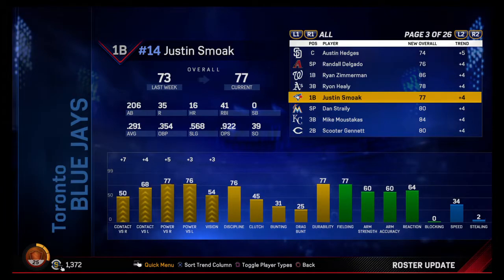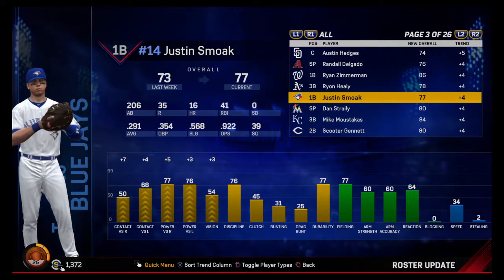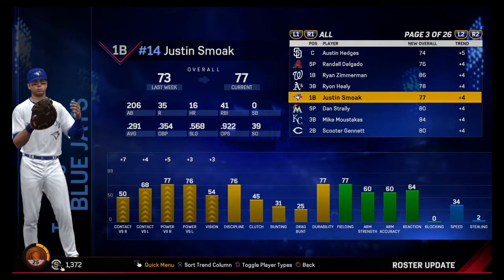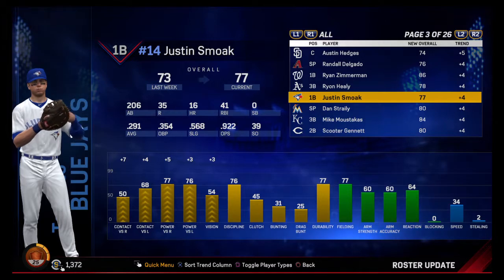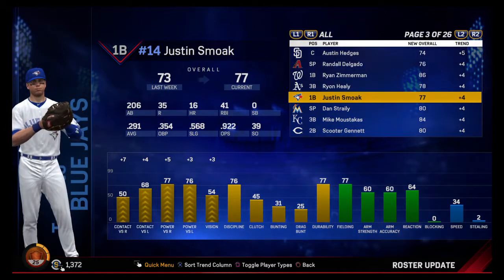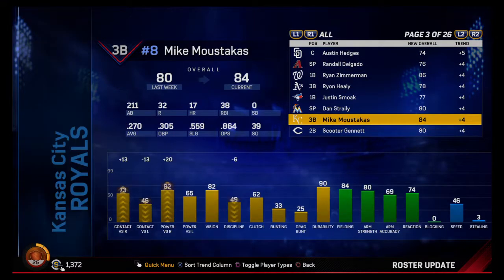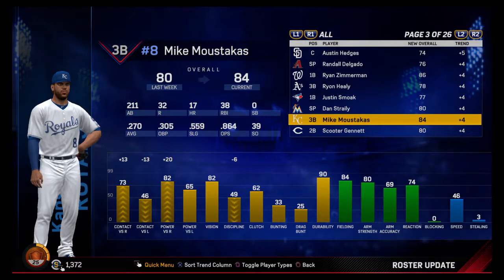You have Justin Smoak, who also received a buff at first base, more contact and power for left and right, more vision. Nothing too nuts, but something really solid. Bring him up to the 77. I believe he deserved to be all along. Honestly, when this game came out, I thought he'd be around a 79 because he's a really solid first baseman in the American League. Same kind of thing with Mike Moustakas.